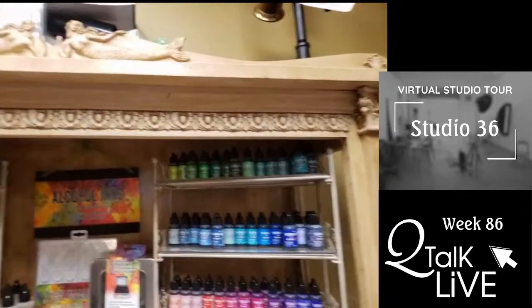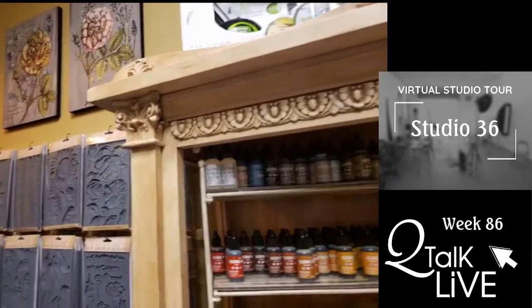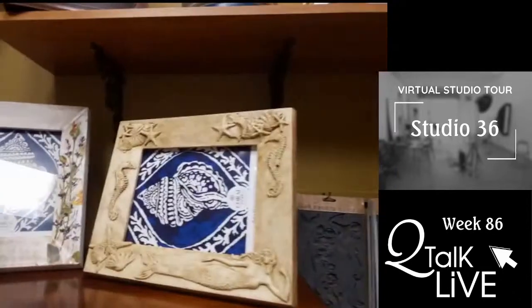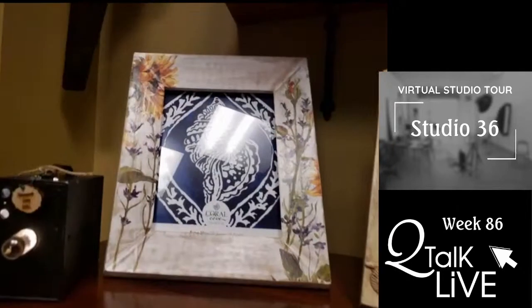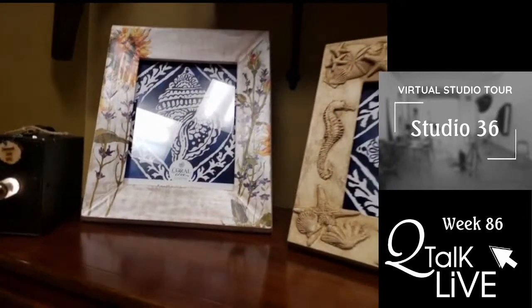Okay, we've got to see this one. This one was done with the molds, and this one was done with the transfers. Both of these are 15-minute projects. The transfers and the molds are really new. They're going to be here in the next week or so.